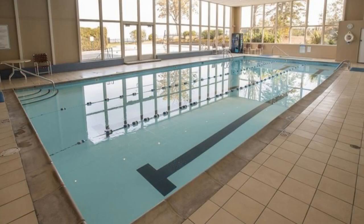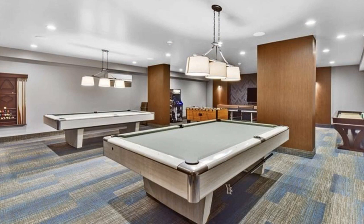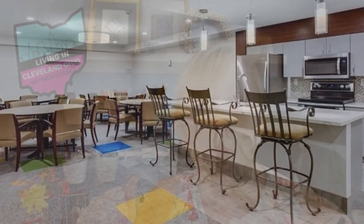You get a beautiful in-ground outdoor pool overlooking the water. You get an indoor pool, huge. I have a picture of it. You get a game room. You get a party room. You get a deli.